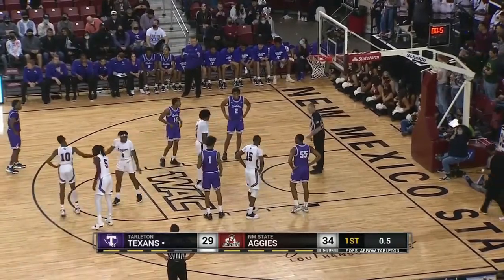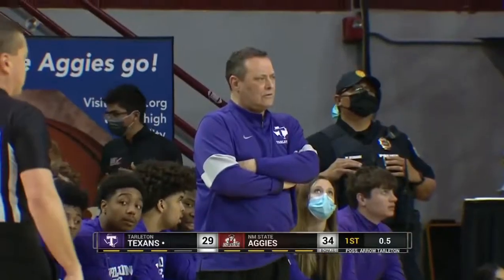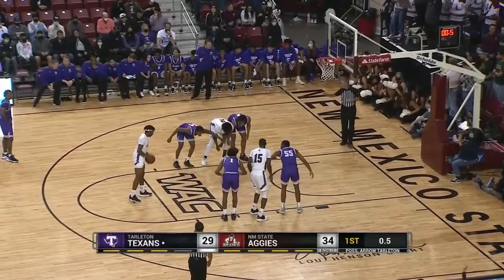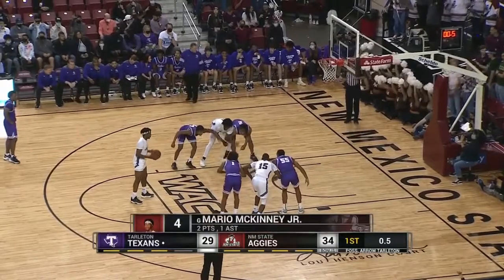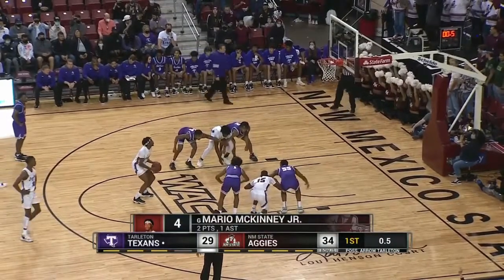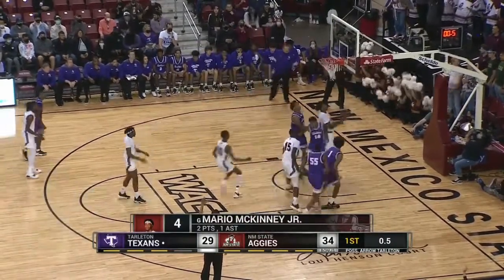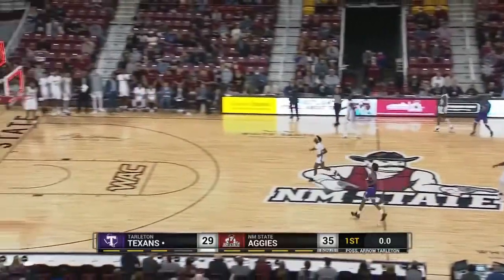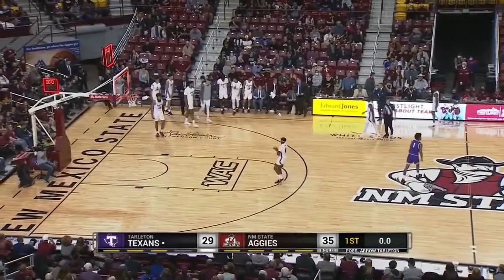McKinney's been a little bit up and down from the free throw line this year, 68%. He's a much better shooter than that. Sophomore from St. Louis. It's two out of the three. 0.5 left for Tarleton. And it doesn't go for Gibson.